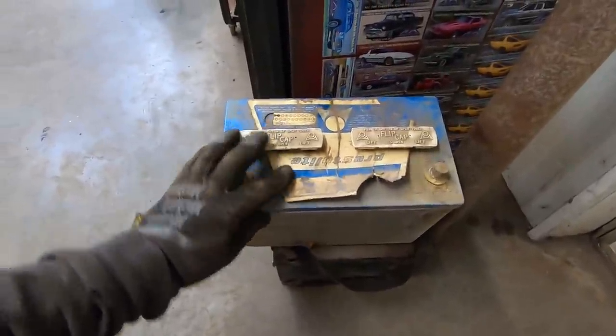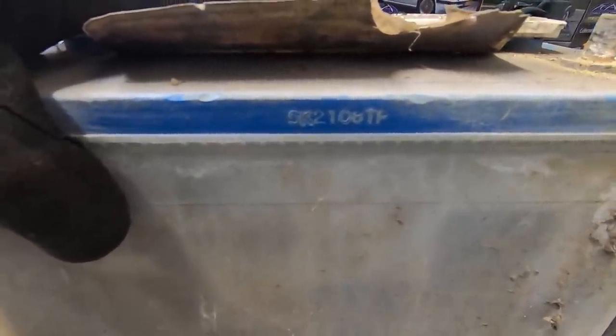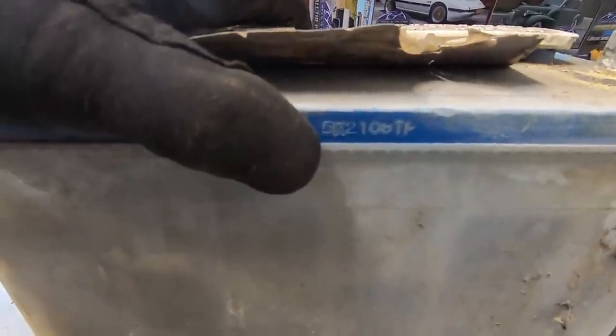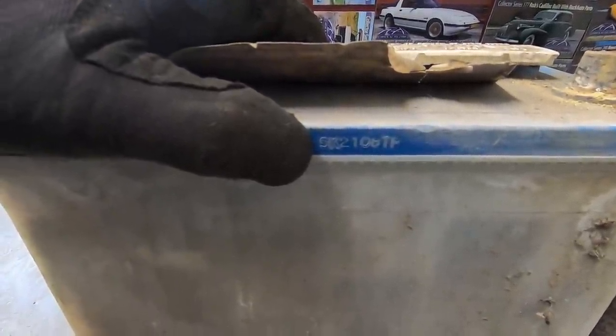I posted a picture of the old Prestolite battery to Instagram last night. Somebody said check the date code. So the code is 5K2108TP. I'm guessing 5 means the 5th. K is the 11th month, which is November. 2 would be the year, maybe? So the 5th of November, 1982?